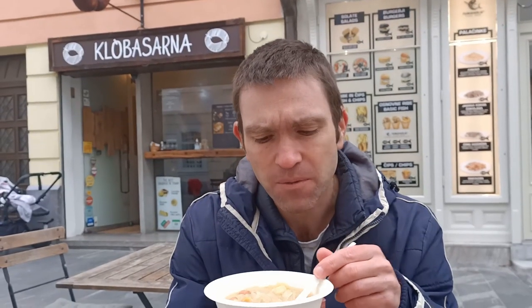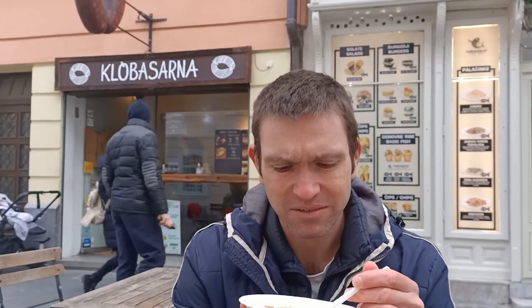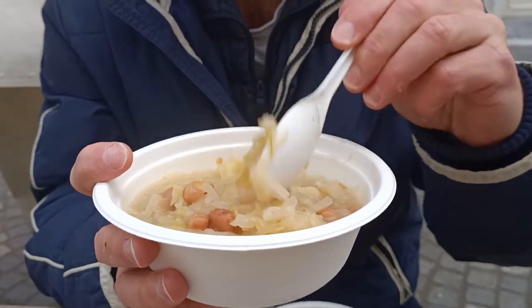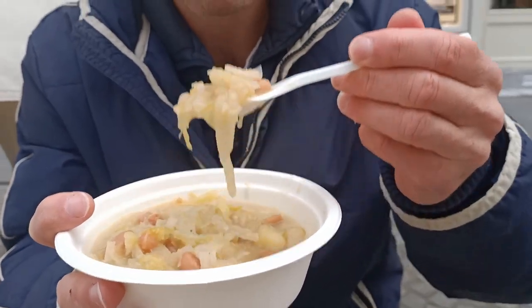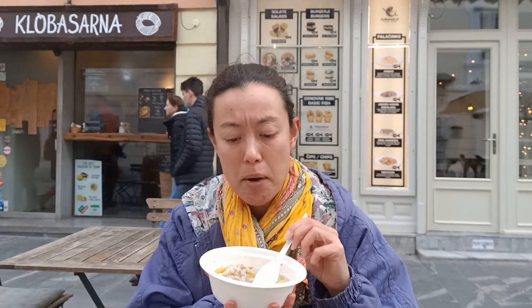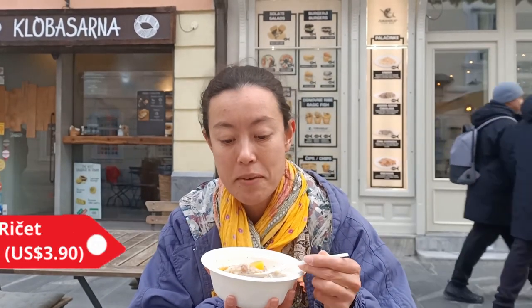The jota has a slightly sour taste to it from the sauerkraut. I really like that taste. And hearty is the operative word. It's just very, very hearty. Yum. Ricette is another stew that can be best described as a barley porridge. It comes with a number of vegetables, beans, and sausage.